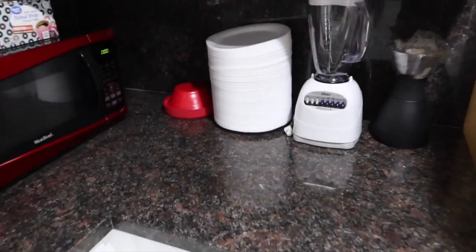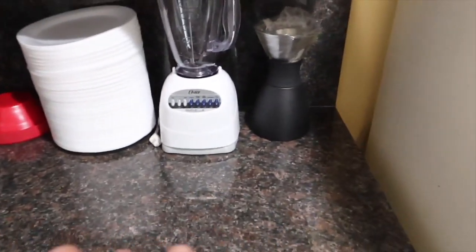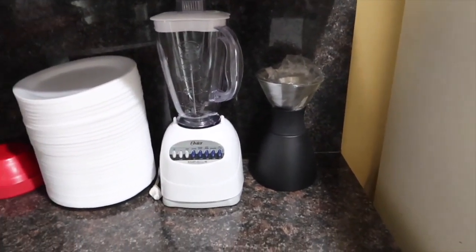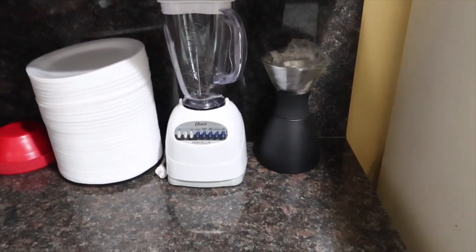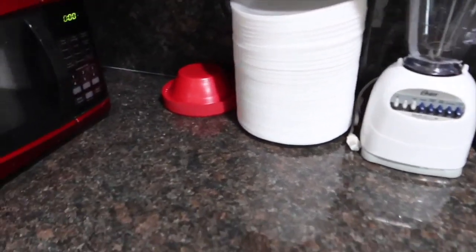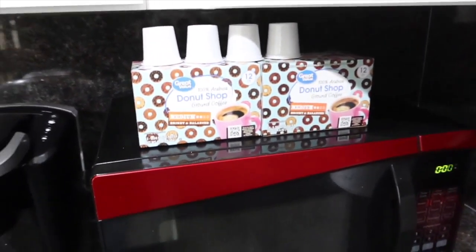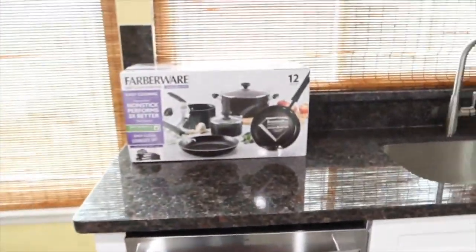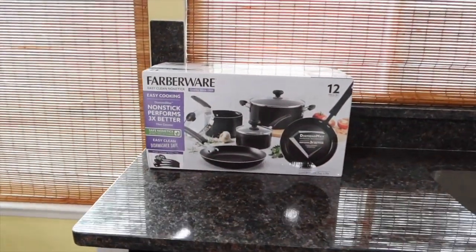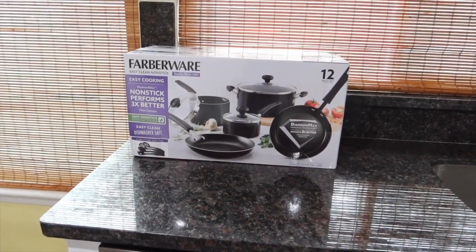So I have my paper plates over here where I usually keep them anyway. And I put some stuff away that just didn't look right up here on the counter. For instance, like that other white coffee pot, I put it away. The waffle maker, I put it away. I don't really use that stuff. So I got my little bowls right here. I have my coffee sitting on the microwave. I have not opened up the cookware set yet, but I will be opening it up later on.